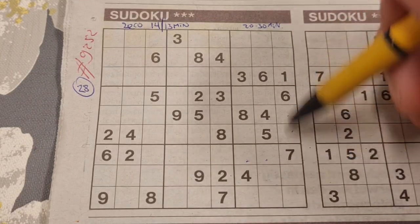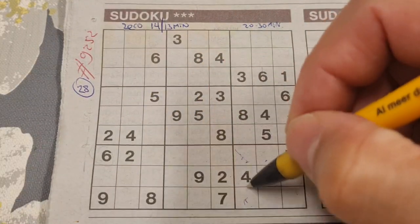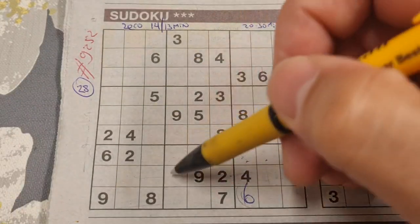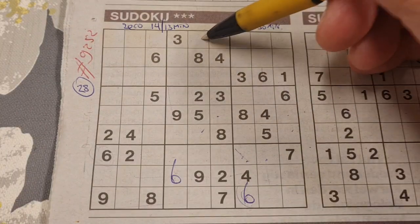We have 6 in this column, last column, 6 in the column next. So in that column, the only 2 places left for the 6 should be here or there. We have a 6 in this row, no 6 there, 6 should be here. 6 in the last row, 6 in that row. So in the row between, the middle row, the only place left for 6 should be there. 6, 6, okay.